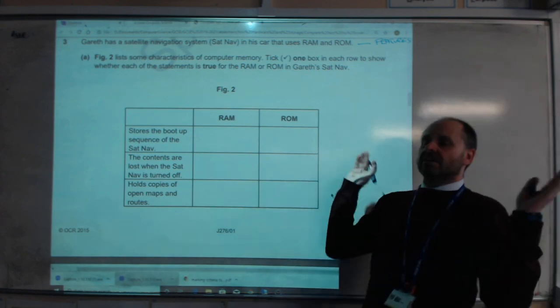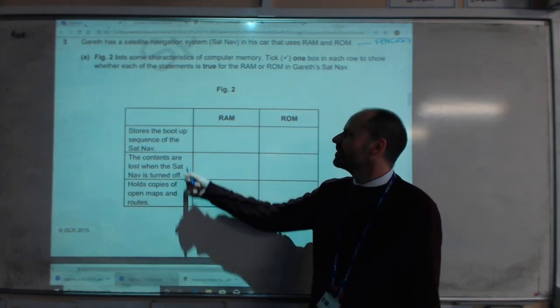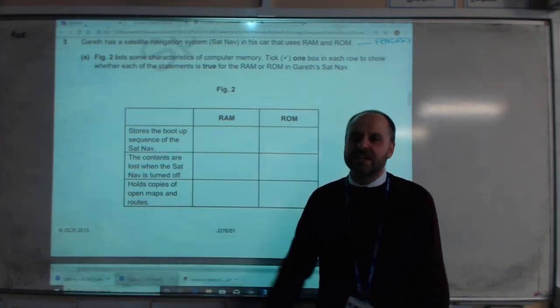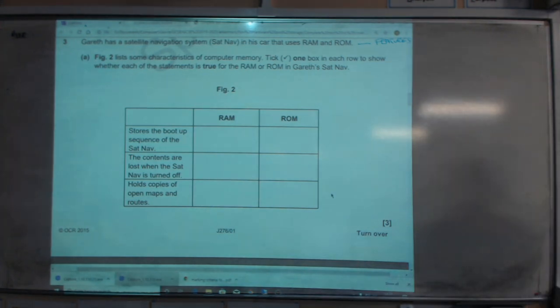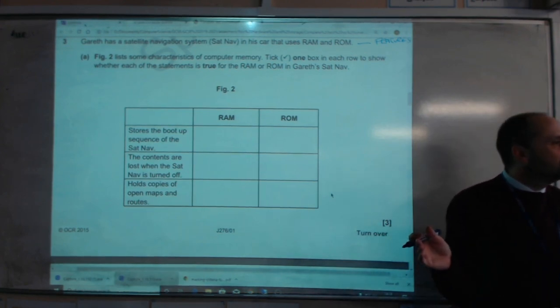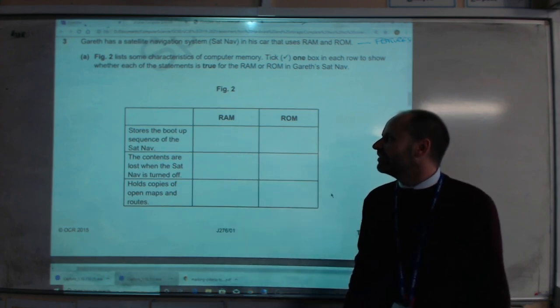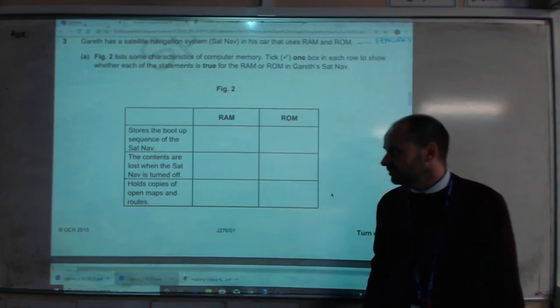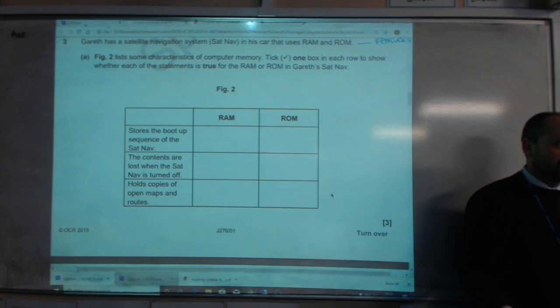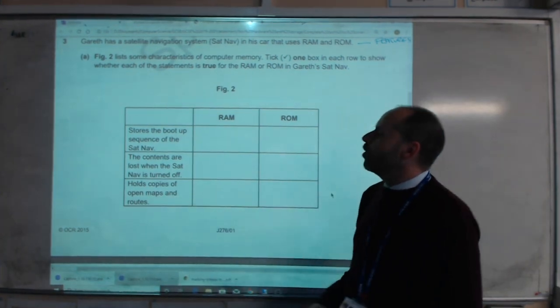And we go on to this, and holy moly, they're asking us about those exact things. So it says, right, the boot sequence. The boot sequence happens when you initially put the power on. It cannot be stored in RAM, can it? Because RAM's empty. So it has to be ROM. Contents when the sat nav is turned off. Which one's that going to be? In RAM. Okay, the stuff that we've been working on is going to be in RAM. Holds copies of open maps and routes.